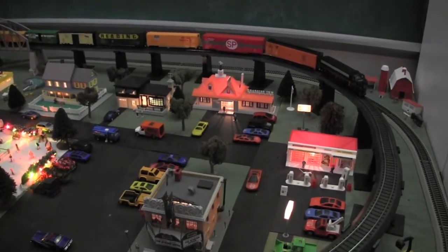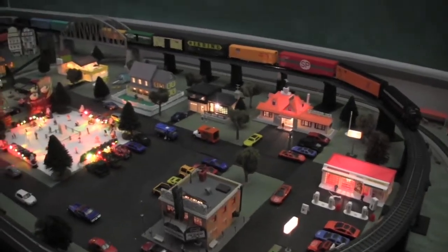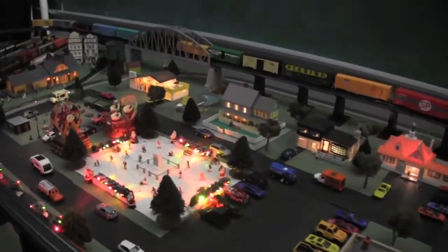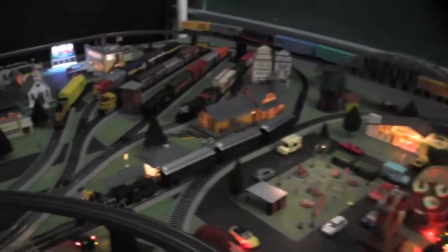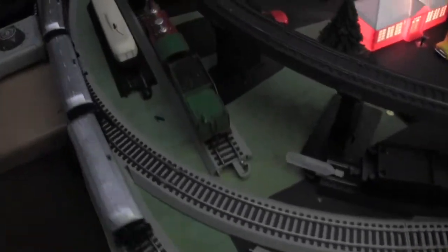This is my train setup. There's a little farm in the background over there, and there's an elevated line over here. We'll get that elevated line started. This is my Royal Blue Baltimore, Ohio train.